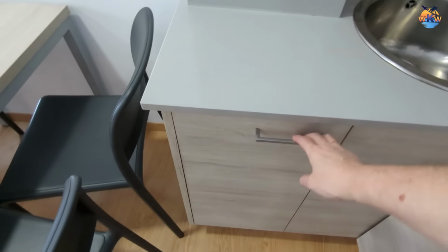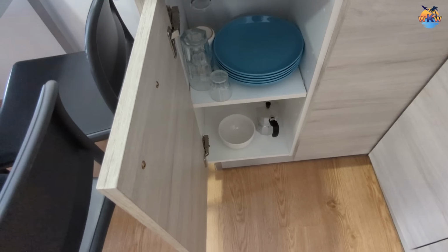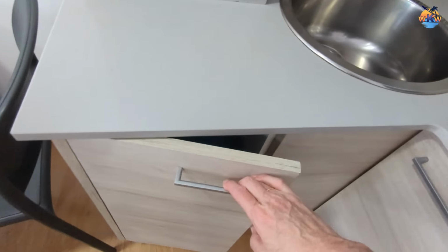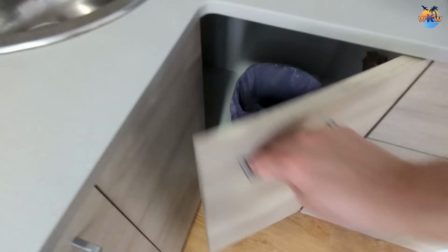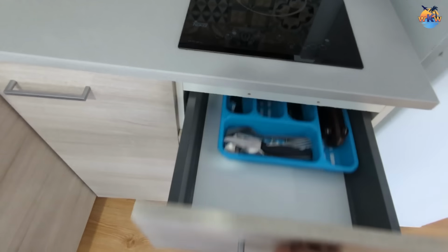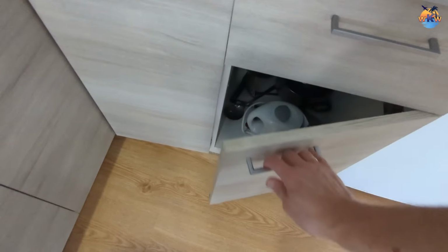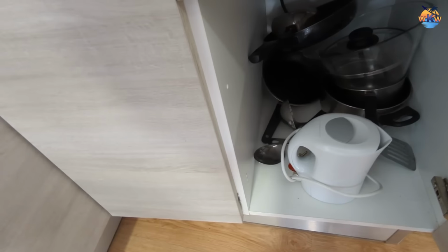Don't know what's in these cupboards. Oh, so you do have your dishes, cups and glasses. A bin. Cutlery drawer. A kettle and pans.